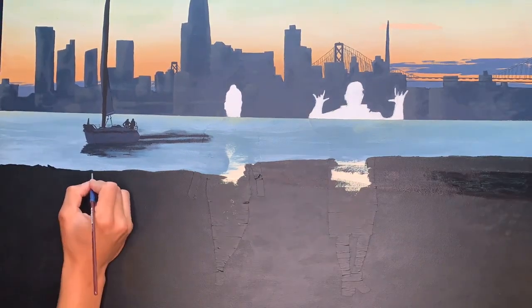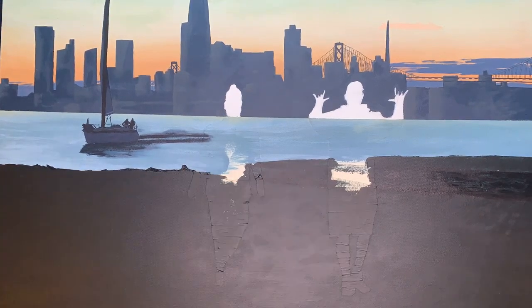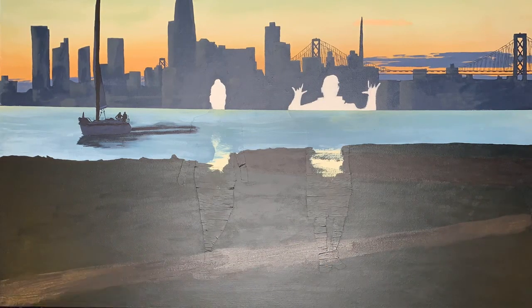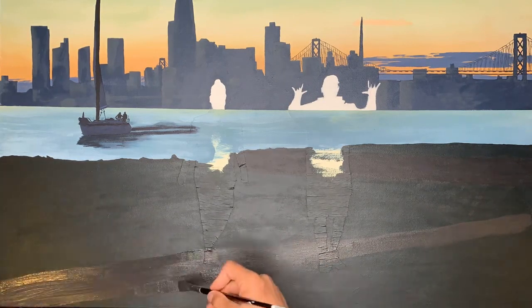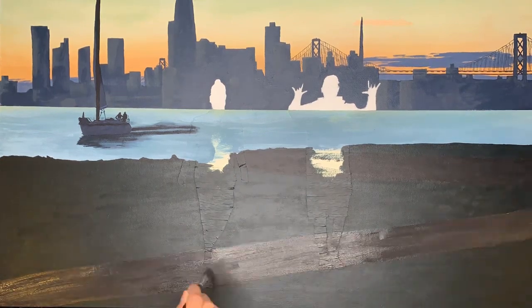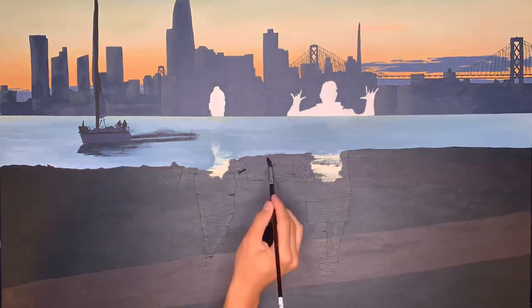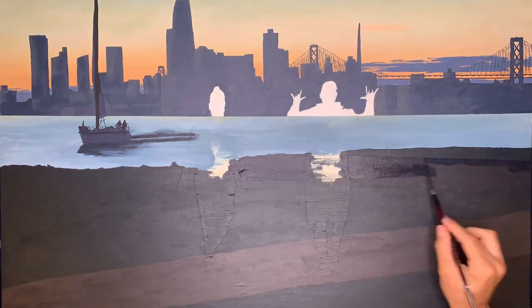I actually enjoyed the process of this a lot. It was the first time I've worked on a canvas in a long time. I usually work on wood palettes, and so it was enjoyable. I prefer wood, but it is good to switch it up every once in a while. And it's also a big painting, second biggest painting I've ever done behind my mural painting that I did on my wall in my room. But this one was cool.